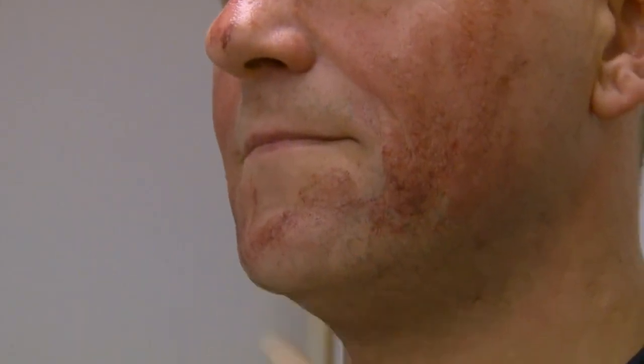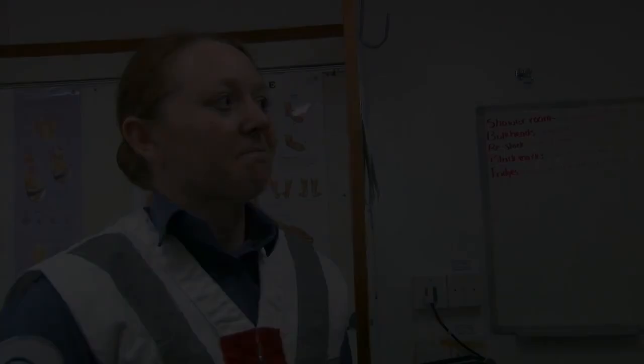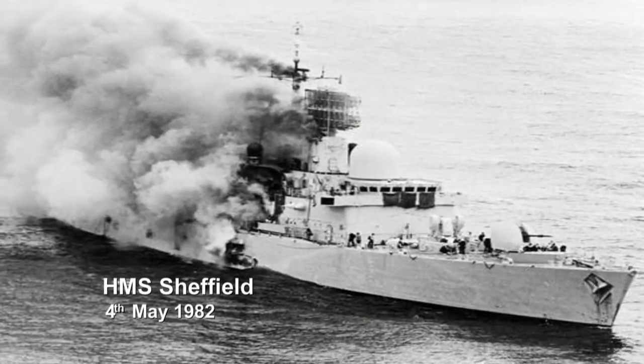It just trains up the ship's company into realising that it could happen today, tomorrow, or even in 3 years' time. You never know when it's going to happen, so it just gets them into the routine of fighting fires and treating casualties for real. And it's a very real threat.